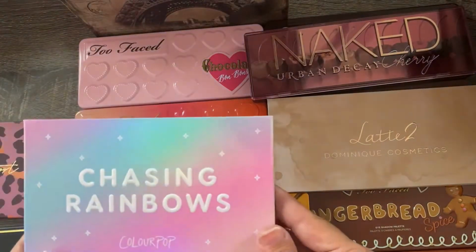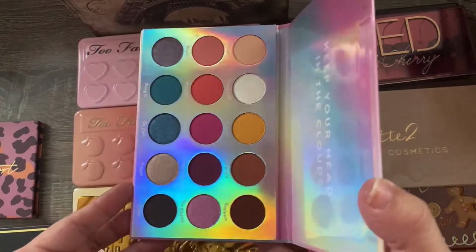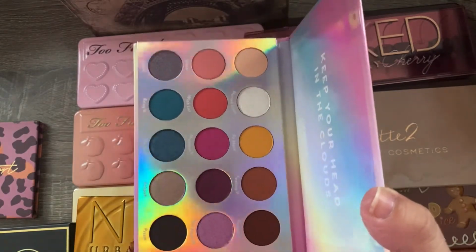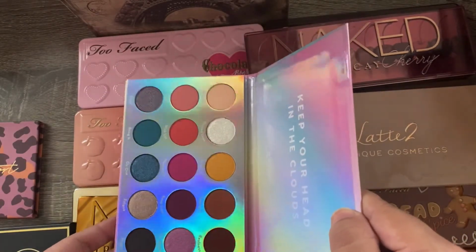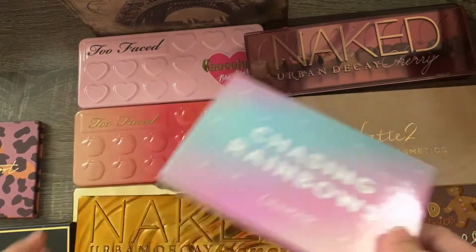Then I have this Colourpop Chasing Rainbows palette. It's a very pretty palette. I actually got this as a free gift for a purchase that I did a long time ago from Colourpop. As you can see, I haven't even touched it. But because I have so many colors like these, I think that I am going to pass this palette along to somebody else.